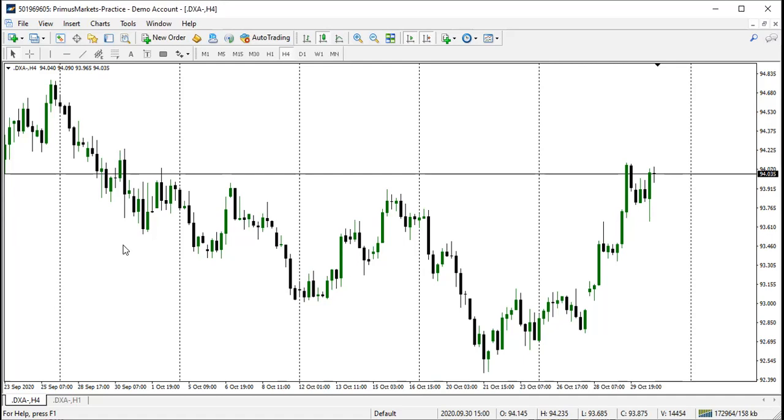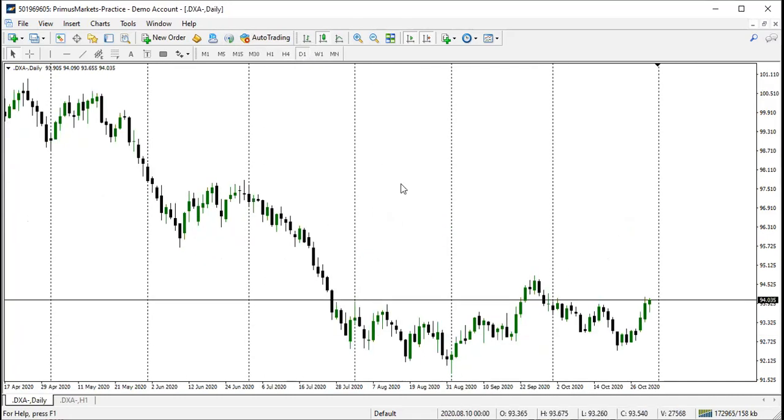It is not all the time that DXY has to go in line with any other pairs, but I always use this as an indicator for me to know what is going to happen on the USD pairs. Knowing that fully, let's quickly look at the daily time frame of this pair.